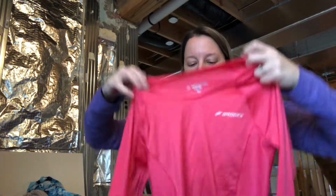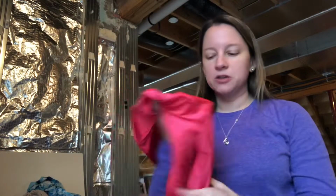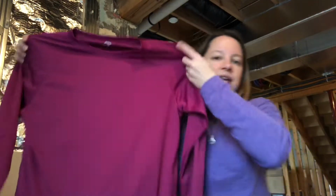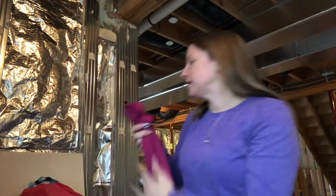This one I'm not sure about. I really love the tennis shoes, but this is the Brooks running brand. Mainly they make shoes, but they also make some running wear. So this is a really cool women's long sleeve. It's that dry fit type material. So for the price of that, even $15, $20 is what I'm hoping. And I got a pink one. And then this one is a different style and different size, but it's the same brand, the Brooks. So hopefully $15 to $20 for those.